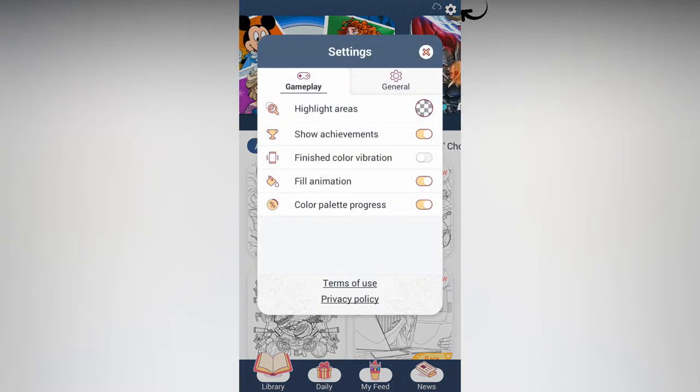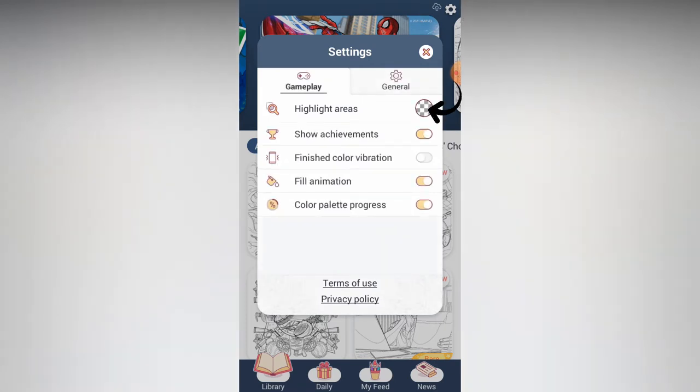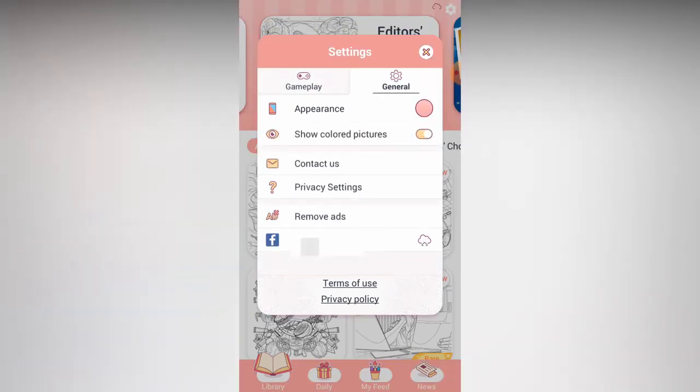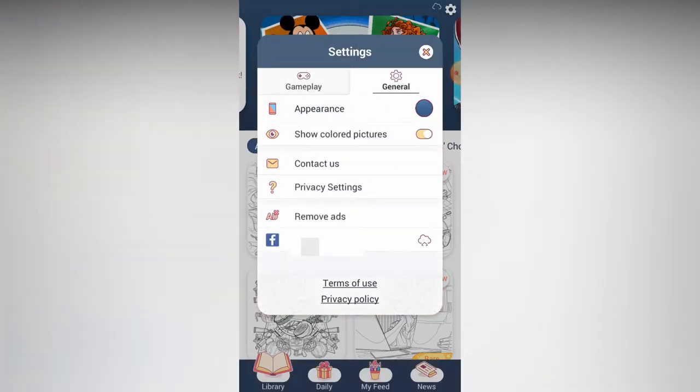So let's first go to the app settings. Tap the setting icon here. Here you can choose the pattern or highlight area you want to use while coloring. I choose the black and white one. And if you tap appearance, there are 3 different colors for your app theme. My current theme color is blue.